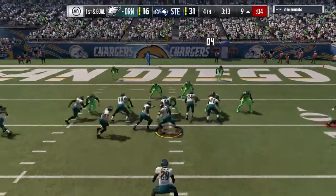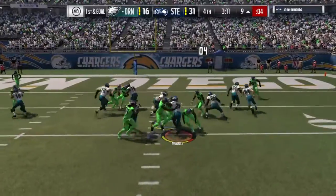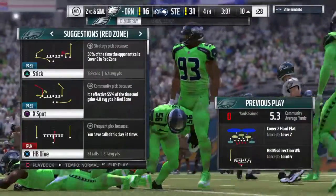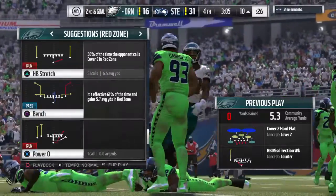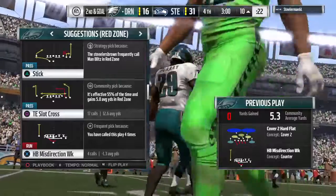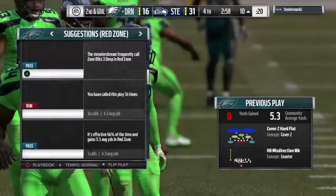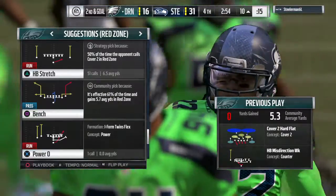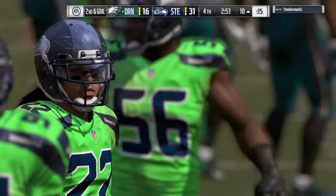The play clock's running down. They'll try to run it in with Murray. Trying to run inside, but nothing there. They'll say no gain on the play, and it'll be 2nd and goal. No gain on that run, and while this team is down, they're not out of it by any stretch of the imagination. Maybe you just have to think about different style of running in order to get this guy going.